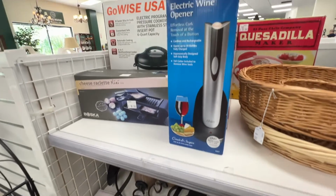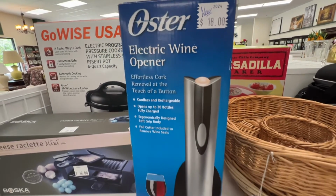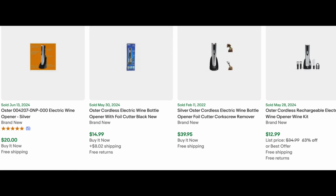This Oster electric wine opener I left behind because I'm actually selling one in my store, and I've had it in my inventory for over 2 months. And you can see they run anywhere from $15 to about $40.